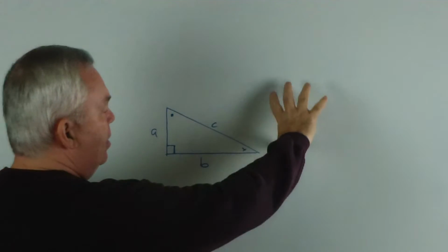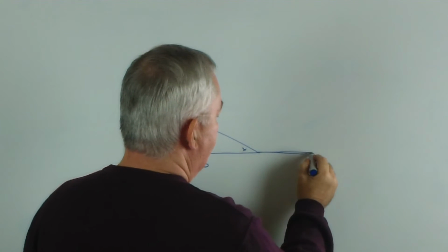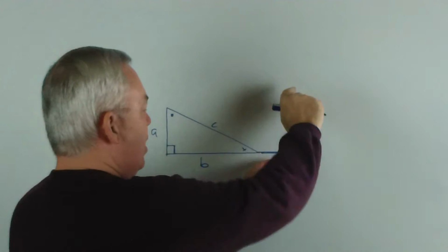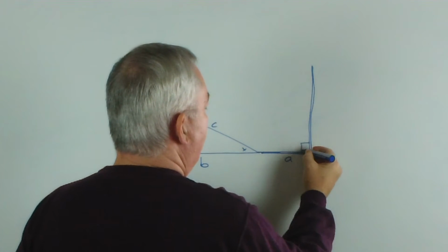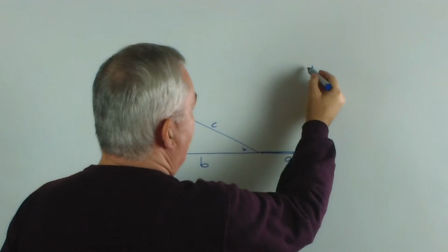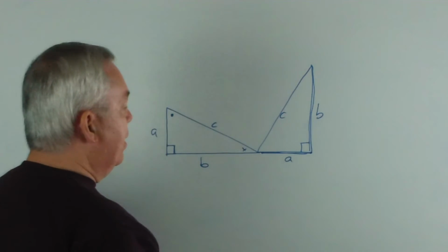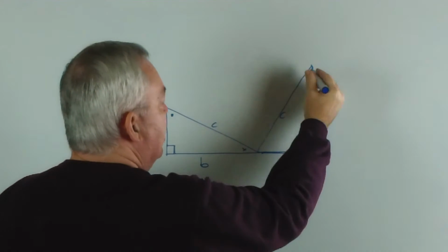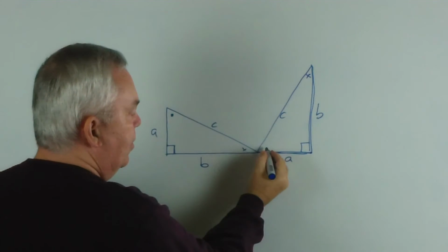They made one copy and sat it here, so I'm going to try freehand to draw this. So this length would be A, because the triangle's been put up here. This was a right angle. This would have been B, and C would have been this side here. Now, this angle between C and B would now be up here, and this angle between A and C would be down here.